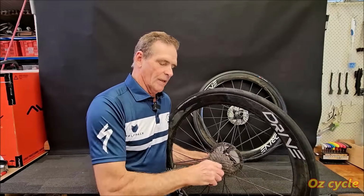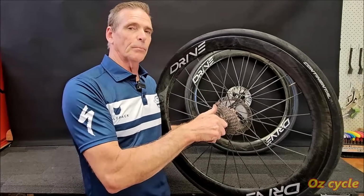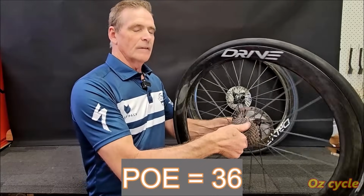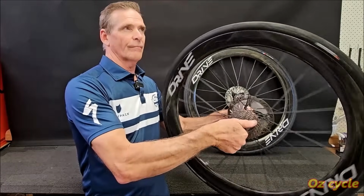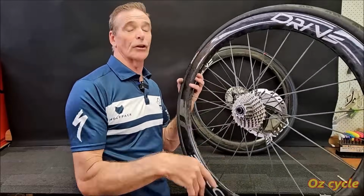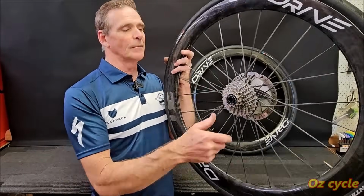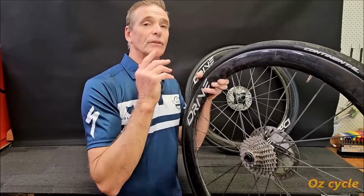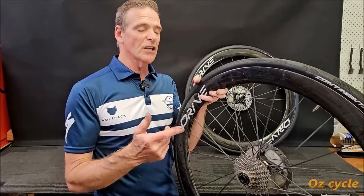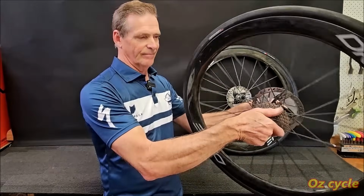The clutch. Now that's 36 points of engagement, so 36 clicks per revolution. So it's not overly loud and it's not overly soft. It's about medium. Of course, you can quieten it down or make it louder however you want, depending on what lube and how you lube the hub. And being a pole clutch, you can't change that. It's not like the DT Swiss where you can change the points of engagement. You can't change these. So it's as it is. This is how they are.